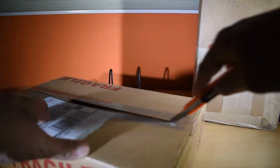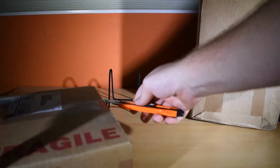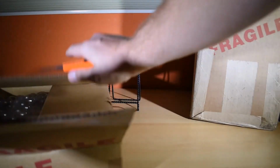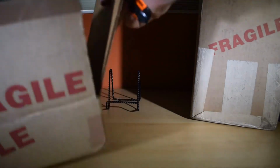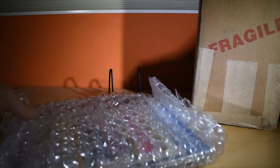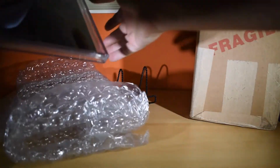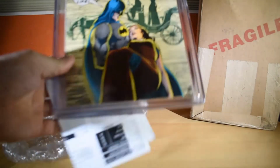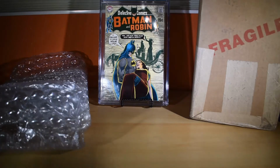So let's get into that one and see. So maybe there was just one Silver Age book. I'll have to look. I kind of remember what I sent in. I kind of know the grades, but not 100% sure on what everything got. So I'm going to be finding out along with you guys. So the one single book. Yeah, this is Detective Comics 403.